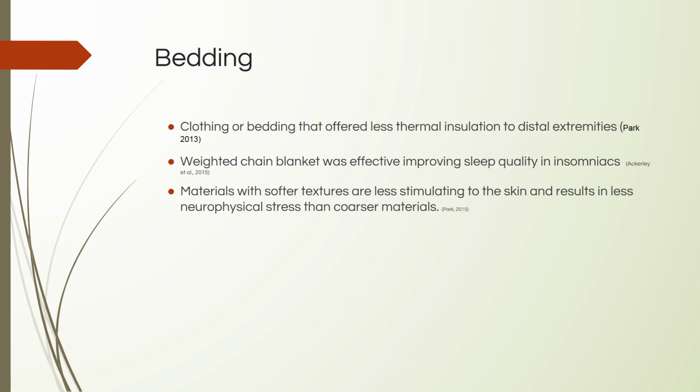The bedding that we use can impact our sleep quality. Literature shows that sleep can be improved when an individual uses clothing or bedding that offer less thermal insulation to their arms and legs. A weighted chain blanket was also beneficial for insomniacs in one study, and softer materials can be less stimulating to the skin, providing improved sleep.